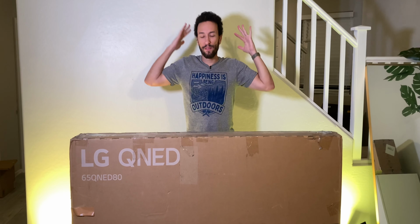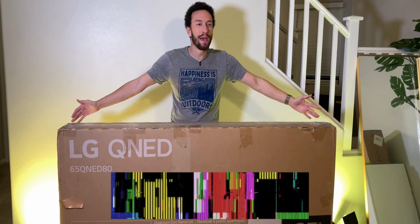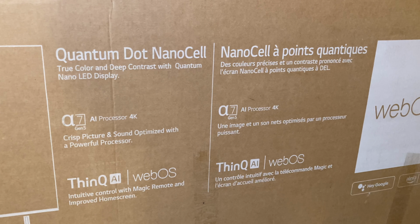It's always exciting having a new TV come in the door, and today we're going big, kind of big. At least, it feels massive. We got a 65-inch LG QNED Mini LED Smart TV. We're looking at a quantum dot nanocell display with true color and deep contrast with quantum nano LED display. So I guess that's their way of saying it's a mini LED display.